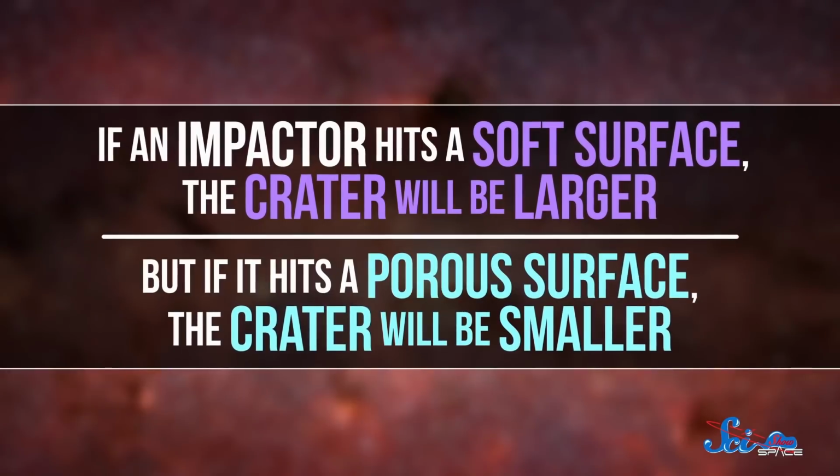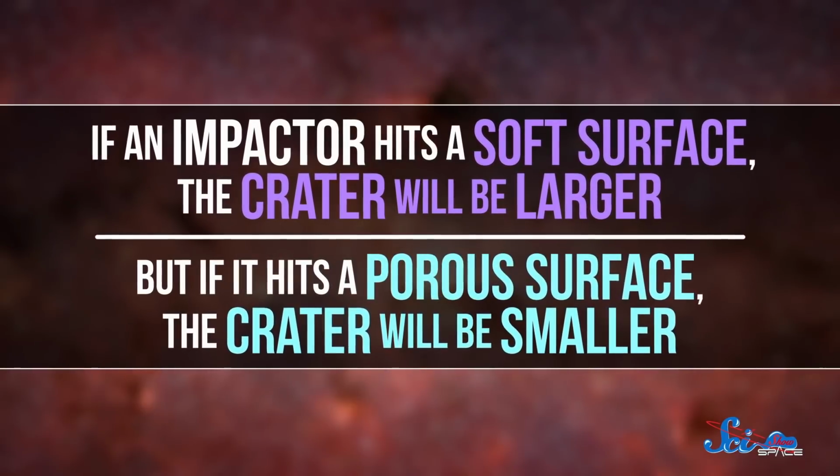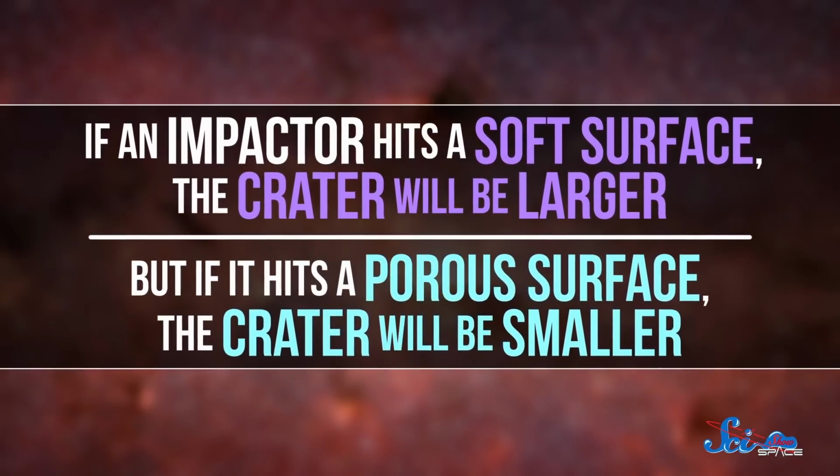One of the ways they figured this out was by counting the number of craters of different sizes. Larger craters require larger impactors, and those become more rare as time goes on. But it's not an exact science because there are plenty of other things that can determine how big a crater is. For example, if an impactor hits a soft surface, the crater will be larger, but if it hits a porous surface, the crater will be smaller. We're still figuring out some details about Bennu's texture, so like with almost everything else, we will have to wait for more data to come back to say anything for sure.